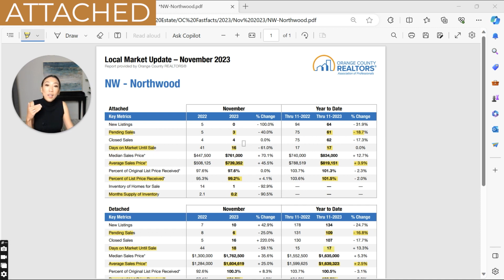Like within 2 weeks, homes will be sold. And yeah, it's a different angle to show that. In terms of how fast homes are selling and how much is available, it's extremely low inventory when it comes to Northwood attached homes.